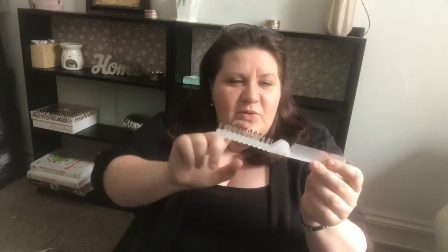A little hairbrush. I love this little brush because it gets the knots out really well. It's got a comb, it's got a brush end, and it folds up, so that's really cool. It goes through my hair really well as well, because I've got really, really thick hair, and these bristles go through it really well. So there's my hairbrush.